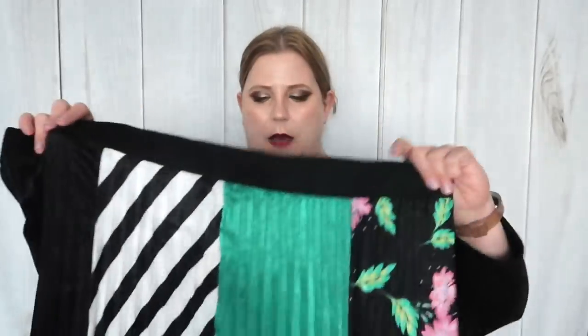And also from Simply Be, I got this pleated skirt. It's color blocked, but it's color blocked with pattern. So we have this floral pattern, then this emerald green, this striped, and then this black. And then it is all pleated and has an elastic waistband. It is about a midi length, so it's gonna hit mid calf on me. And I just really liked the color combination.